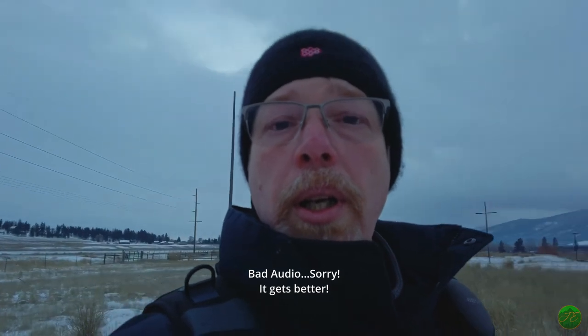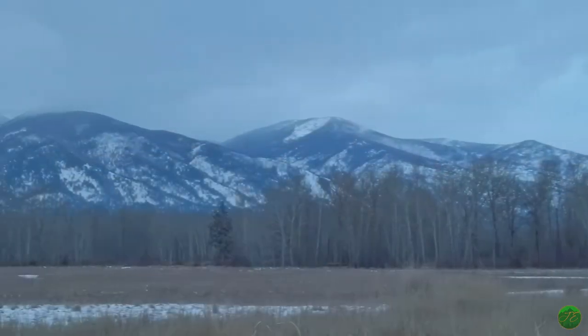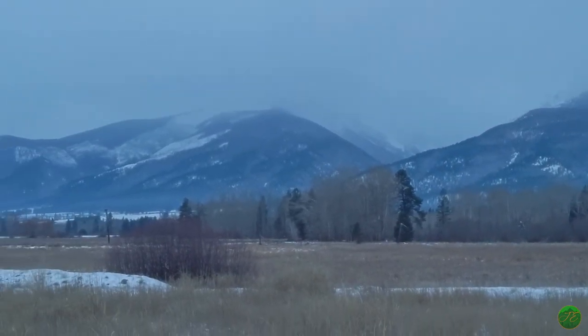Okay, well, I think we found something. This is a big, wide open area. It's a wildlife refuge. No sun, no color. There's patches of blue, which are kind of cool. And there is some dramatic stuff happening.